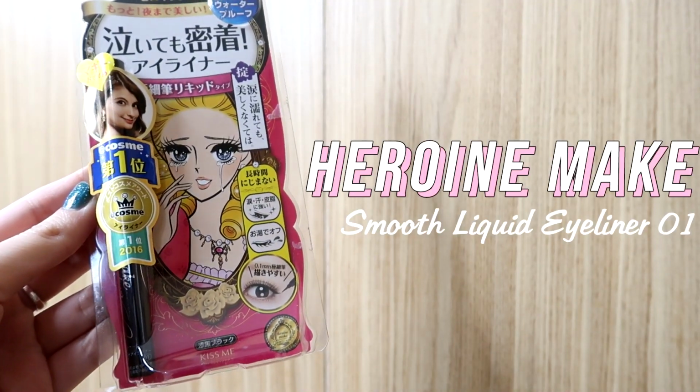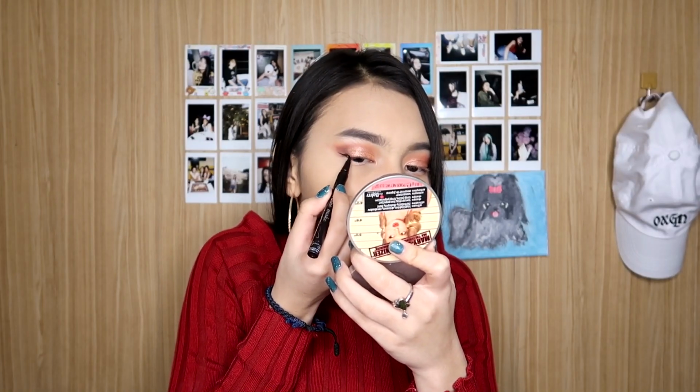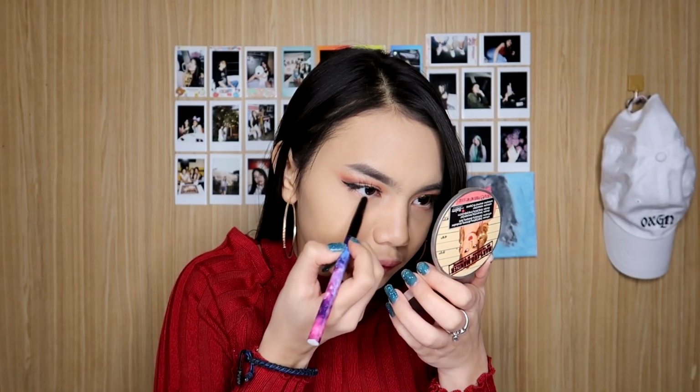Laura Mercier. While it's still baking, I'll be using the Kill Cover Pencil Brightener for my waterline and drag it down into my lower lash line. For my eyeliner and mascara, I did pick up two Heroine products. These are the Smooth Liquid Eyeliner in 01 and the Volume and Curl Mascara also in 01. I'm just gonna add some falsies using this and I'll be right back. Now for my lower lash line, I'm gonna use the shade Potion. Gonna use this shade Elfish for the outer part of my lower lash line.